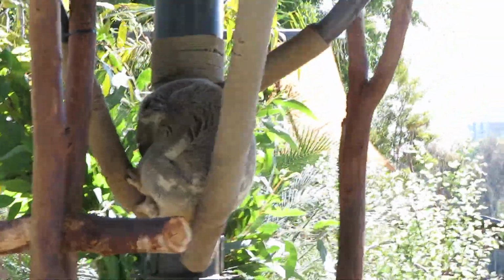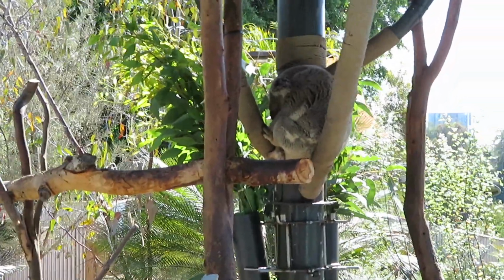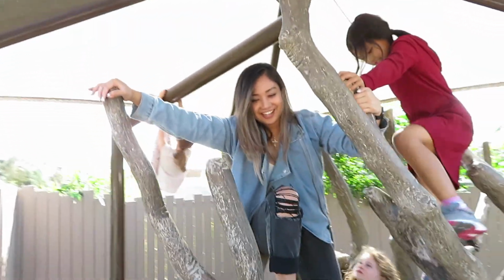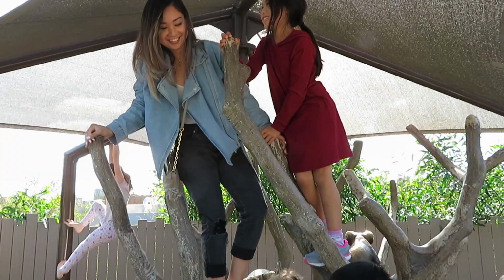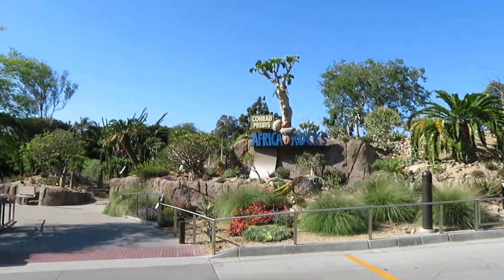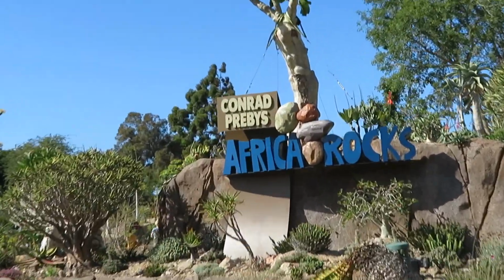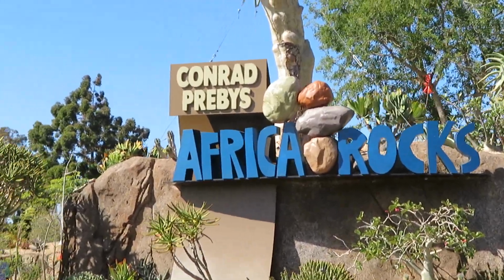Oh. Crikey. First animal right here, guys. A koala. Hey, kids only, fool. Kids only. Hang from the top of the umbrella. Stay up. Oh my gosh, how do you get down from here? Jump down like Ryder. Next animals we're gonna go see is the Africa rocks, guys. Here we go, Africa rocks.